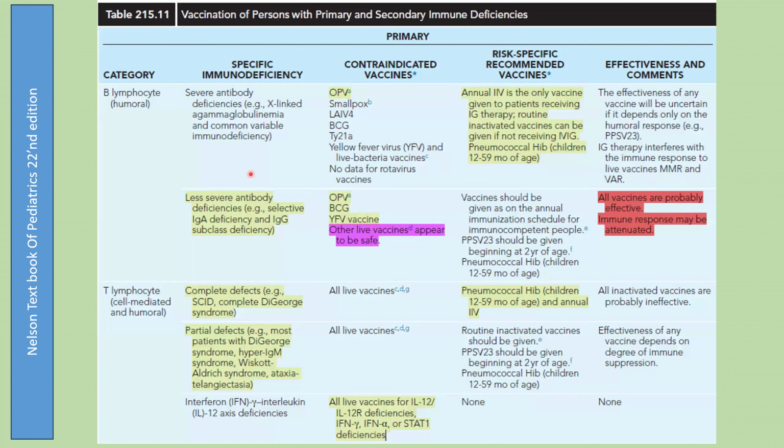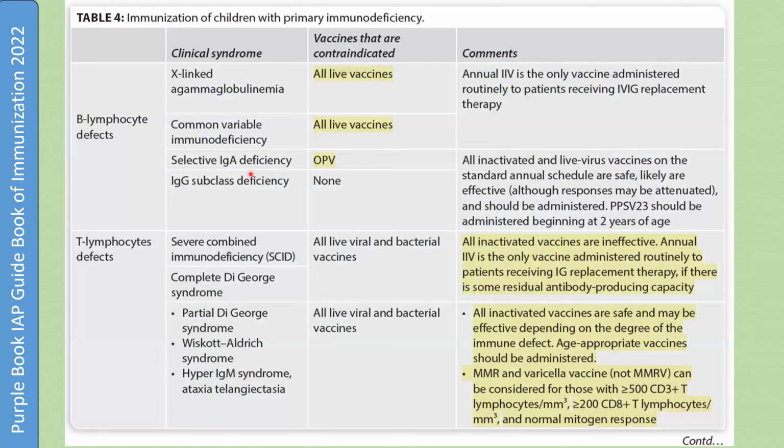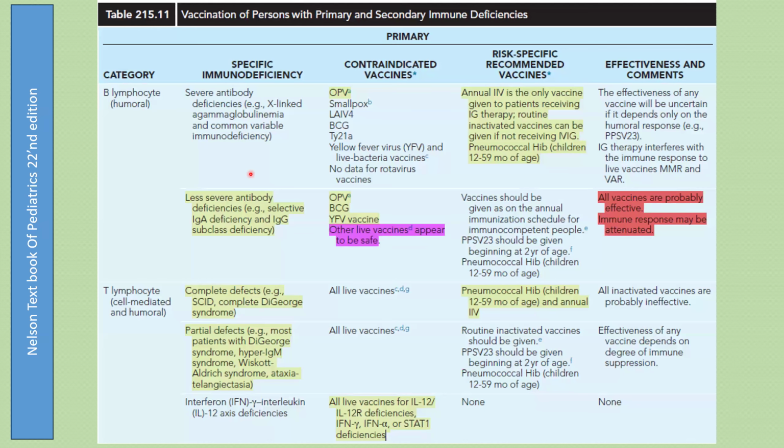What is this? Vaccination of persons with primary immunodeficiencies. I think the previous one was B lymphocytes, the Purple Book. This is from Nelson's Textbook of Pediatrics. Therefore, we are looking at what it is, and just read what is highlighted alone. B lymphocyte, this one.